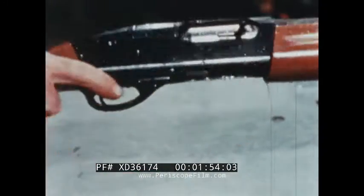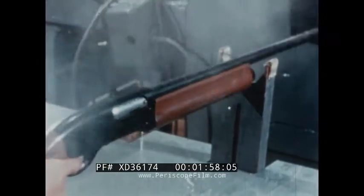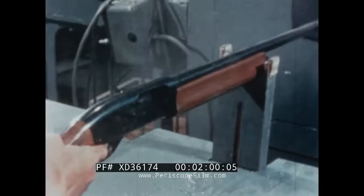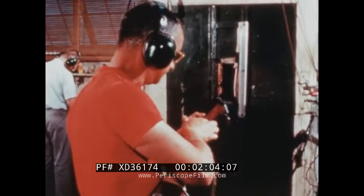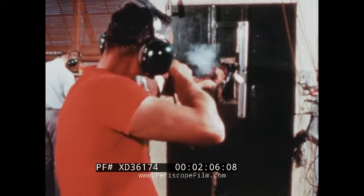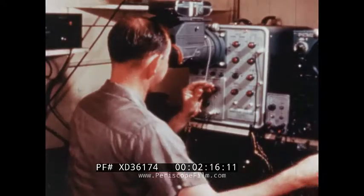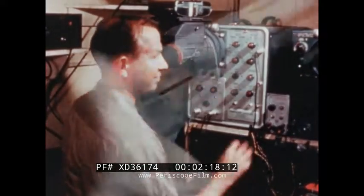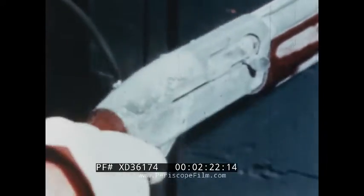Would it be ready? Sopping wet, but ready. And what about that recoil? On the oscilloscope of our kick meter, we compared the recoil patterns of the Model 1100 and a conventional automatic. That big peak is the wallop of the conventional gun, and the low curve below it is the reduced recoil of the 1100. The computers were right. And what about cold? Right out of the deep freeze, but no trouble there.